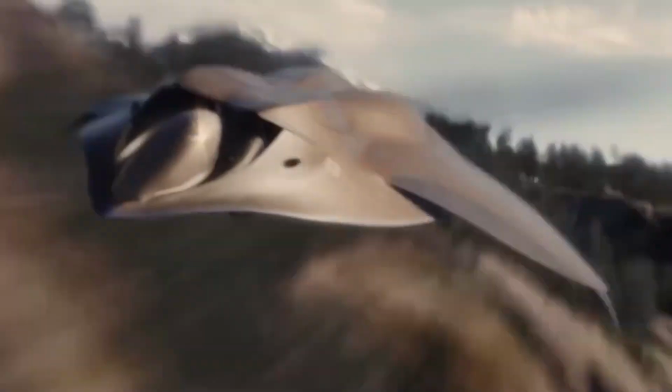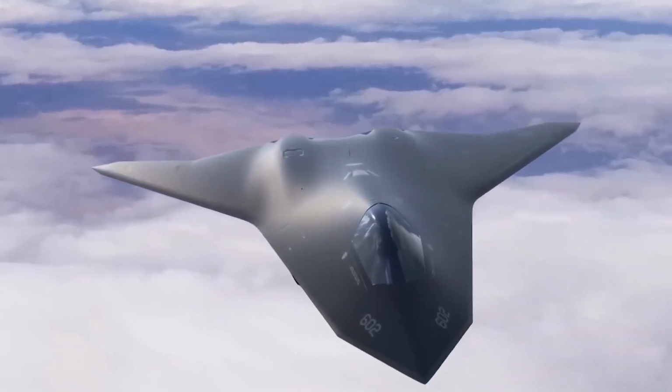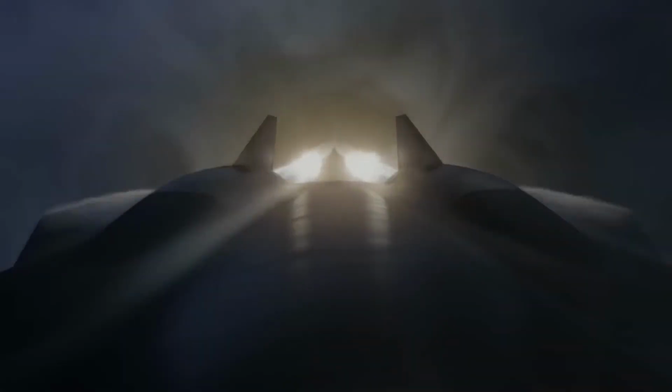With stealth being a top priority, we can be certain the F/A-XX will be covered with the most advanced radar-absorbing materials our brilliant American scientists have developed. But impressive stealth capabilities are just the beginning. This new aircraft needs to solve several problems that our current fighter jets face.